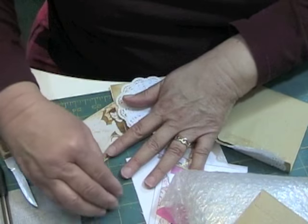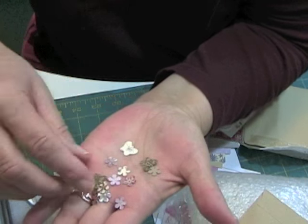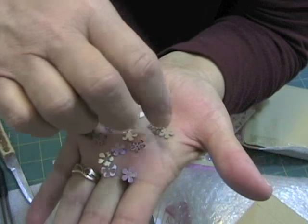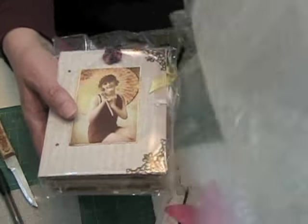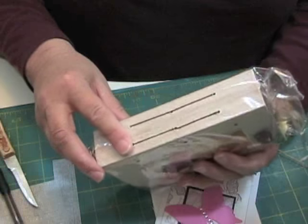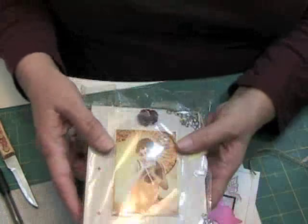And then look at these little tiny things. There's little tiny flowers and little tiny butterflies. Look at those. Thank you, Michelle. Oh my God. Sorry if I've offended anybody. Oh my. Holy cow!